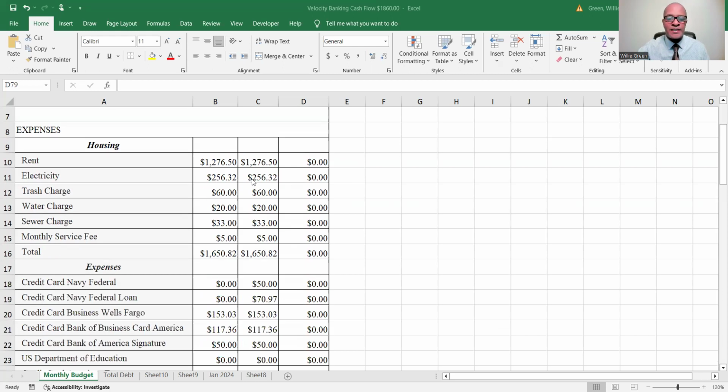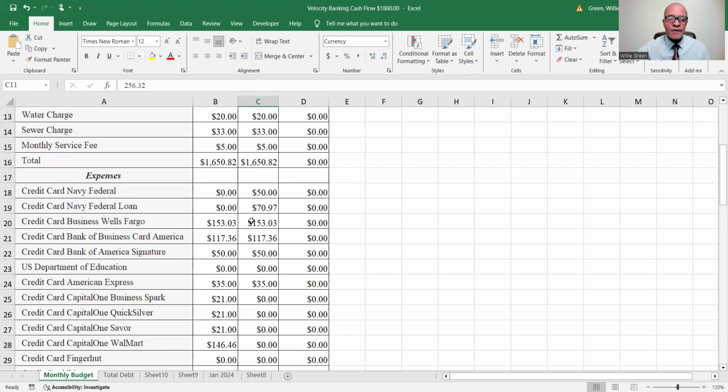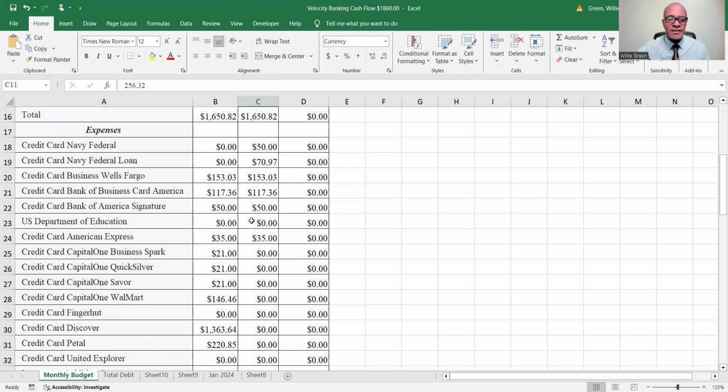Housing costs basically should remain the same. I expect maybe just a little difference in the utilities, but the base rate will stay the same. And looking at some of the expenses, these are just the credit cards that I'm working through.